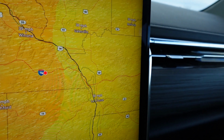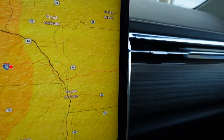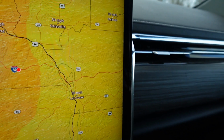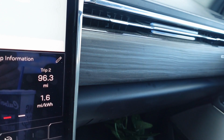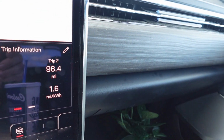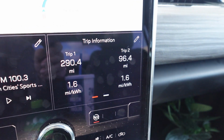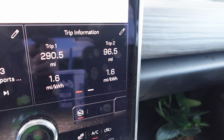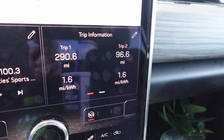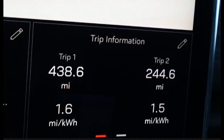So this is what I'm dealing with again. 35 mile an hour winds, driving directly into it. I did slow down, and that's helping. I'm maintaining 1.6. It did go down to 1.4 for a short period of time when I was driving closer to 78. But staying at 72 here, it is maintaining.